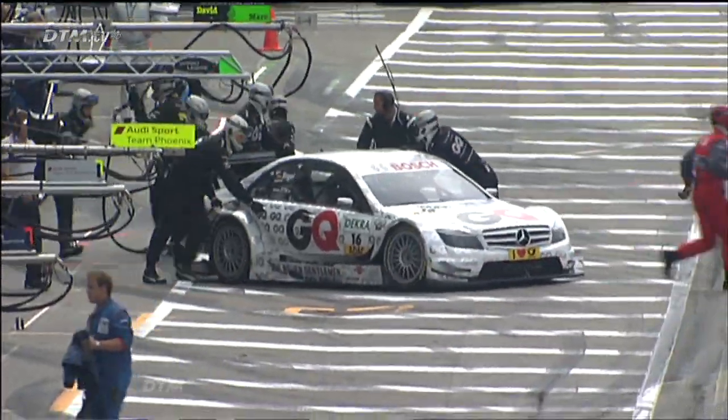Well, last season at Zandvoort in 2010 was a very short race for me. I think it was the shortest DTM race I've ever driven. I had a good start past Jamie Green, and in the first lap the front suspension broke on one of the curbs, and that was that. It was definitely the shortest DTM race I've ever driven in.